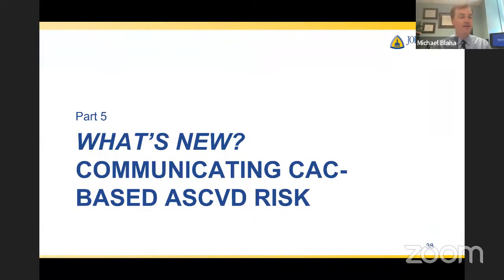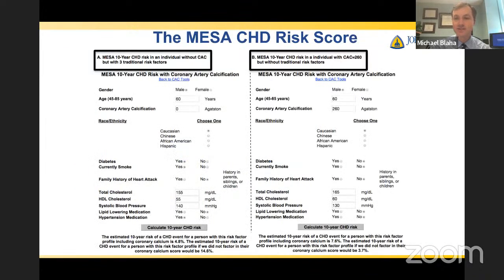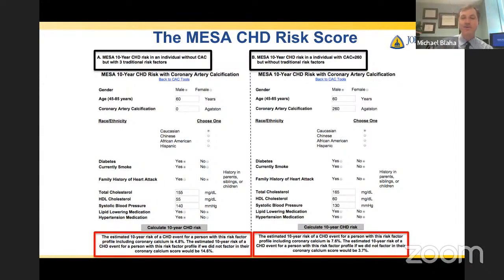Okay, and the final couple topics I'll go through quickly. What about new tools for communicating calcium-based risk? I think hopefully some of you have heard of the MESA risk score. This is the first tool where you can plug the calcium score in with traditional risk factors and get a 10-year risk. At the bottom here, you can see an example.